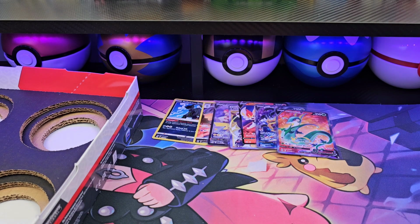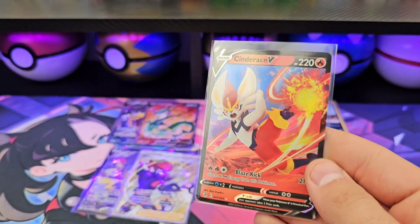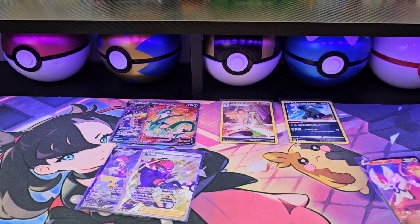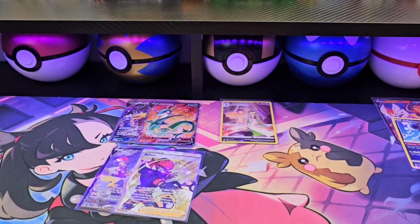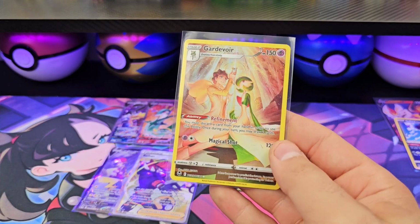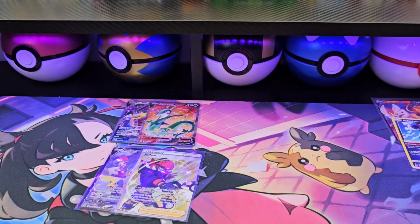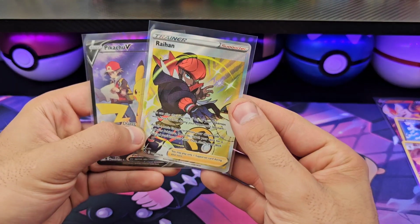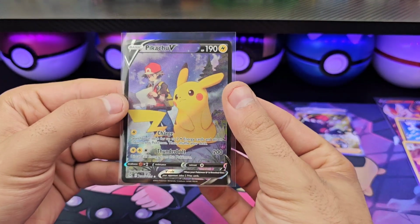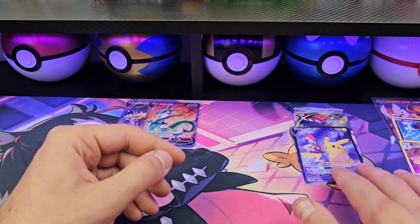The bulk out of the way. Let me get this situated, and then we'll look through the pulls. Alright, so start with the most basic pull. Cinderace V from Fusion Strike. Radiant Hisuian Sneasler from Lost Origin. That's the Gardevoir character rare, art rare. Silver Tempest. Two Trainer Gallery Full Arts. Full Art Trainer Raihan and Full Art Pikachu V. I like this card. I just wish it was centered a bit better.